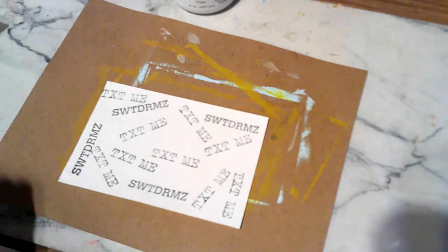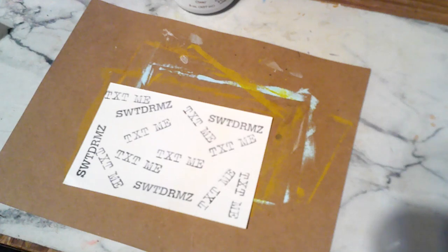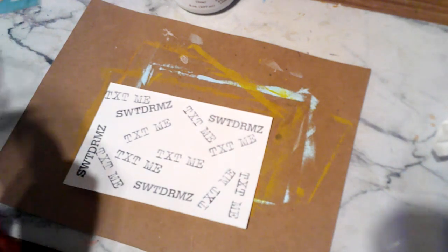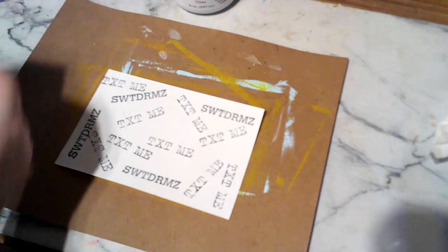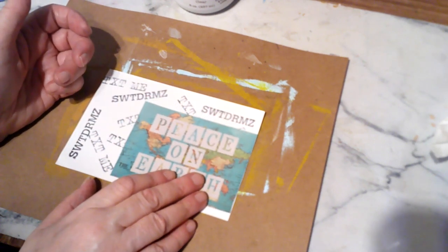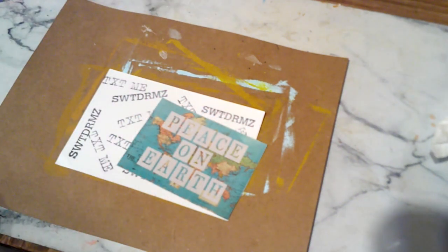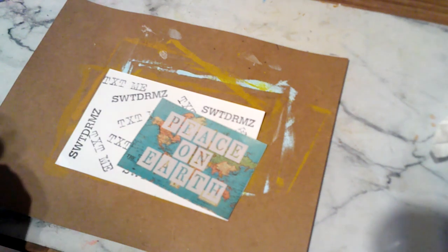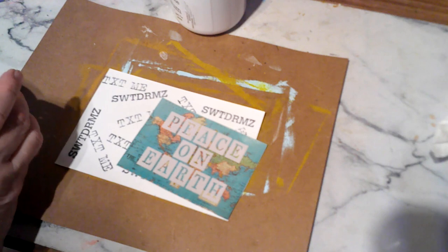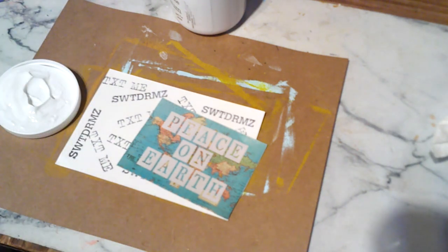Okay, I'm gonna put this over here, put it up later. Let me dry this ink and I will be right back. Okay, I am back. I just wanted to set it so that it won't smear when I put these down. And I'm going to put these down and that's pretty much going to be it. Okay, let's get this off very easily. Back in the thing.